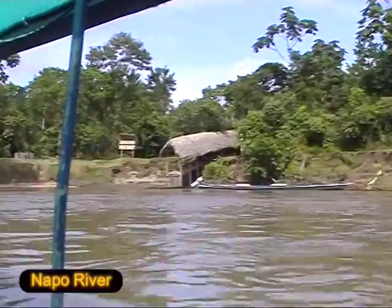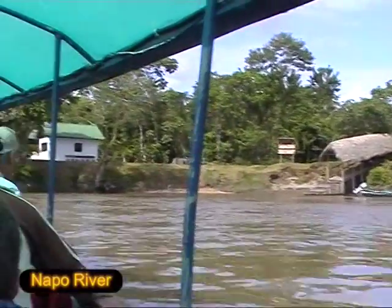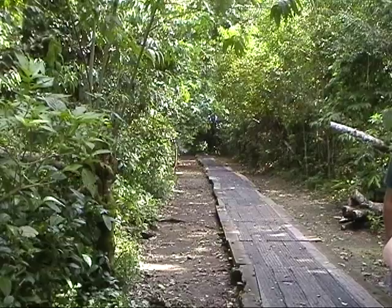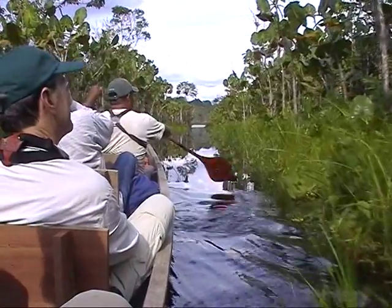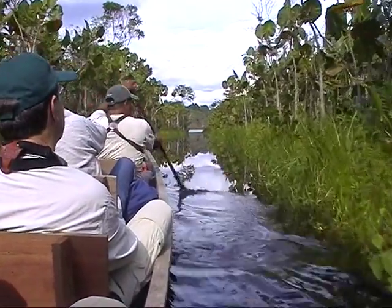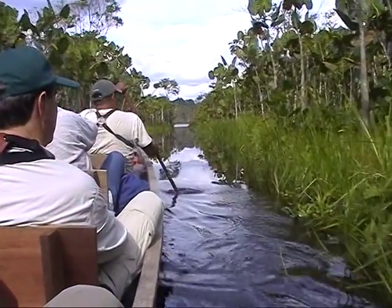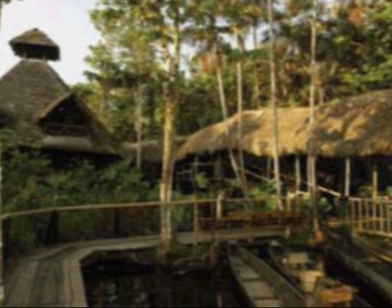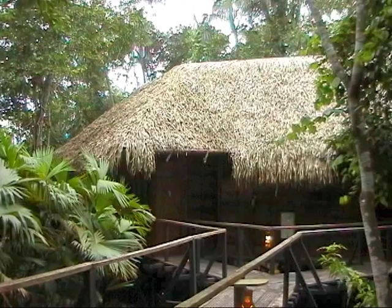This is the drop-off point. From here we have about a 2-kilometre walk along this pathway. And at the end of the pathway we get into this small boat which takes us across the lake to the lodge. Our home for 7 nights.